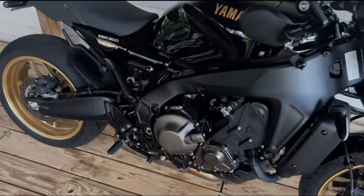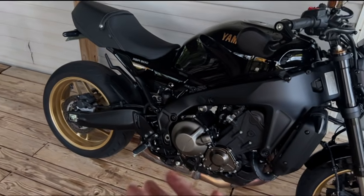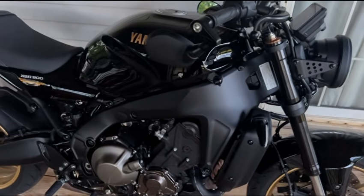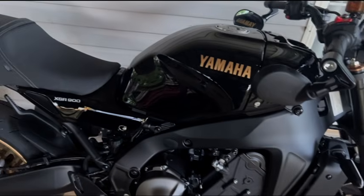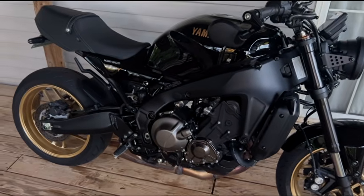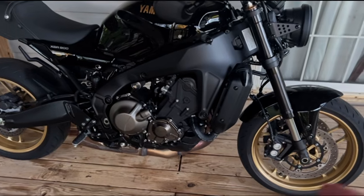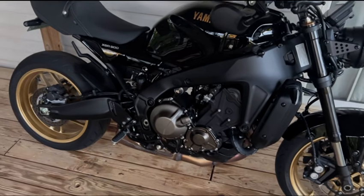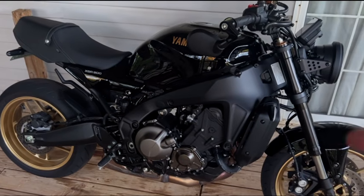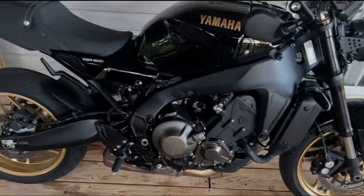So this bike has some parts-bin stuff on it. The swing arm is from the Tracer 9. It's got a lot of stuff from the R1, and also from the R9, obviously. And it's just the perfect culmination of a motorcycle. I think the way they took the MT-09, it looks really ugly. It looks like any Suzuki or Kawasaki, where this bike, they kind of brought back their best looking motorcycle. Like, this is Yamaha's best looking motorcycle.